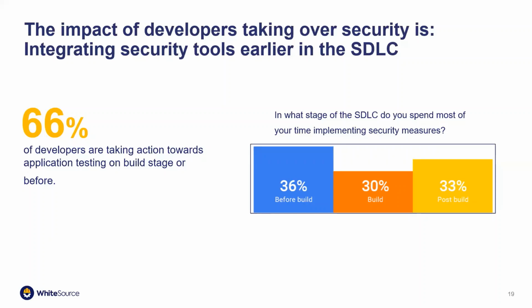No real difference was found between SMB, SME, and enterprise. We did find a strong correlation between companies where developers rely heavily on open source components and companies that test their application before the build. And it's not much of a surprise, as both are characteristic of mature DevOps organizations.